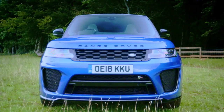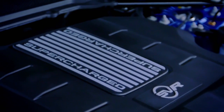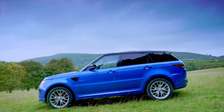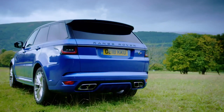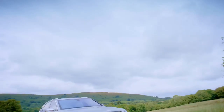Land Rover virtually invented off-roading and claim this is the world's most capable performance SUV. A 0-62 time of 4.5 seconds and a top speed of 176. The base model cost is just a shade under 100 grand. And it has the biggest wheels and least subtle body kit.